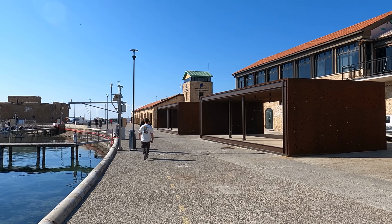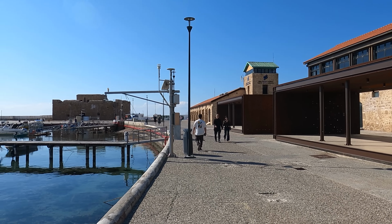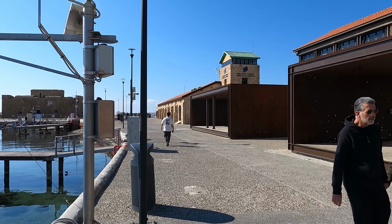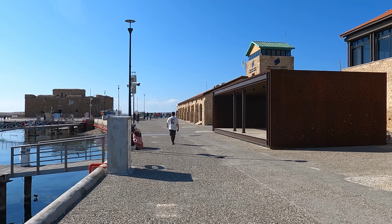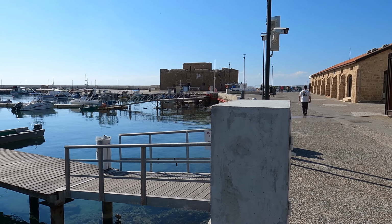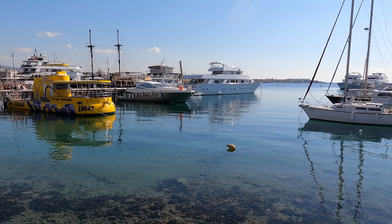Right, while we're here, we'll go and check out the castle and the coast path renovation work they're doing, see if that's opened up again at all. Otherwise it would be a short film. Is that a plane taking off from Paphos? It's a nice scene actually. Let's just have a bit more of a look. A calm day.